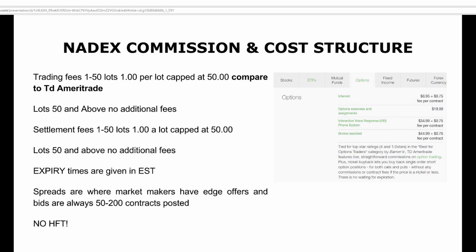With Nadex, it's going to be $1 per lot per side, all the way up to 50 contracts, and then there's no additional cost whatsoever. So as you scale up, your cost actually goes down, because if you trade 100 lots in Nadex, which I've done, I don't do often, it's going to be pretty much 50 cents per contract per side, which really reduces the fees.